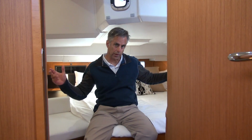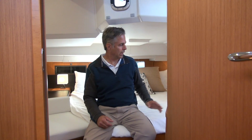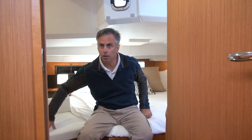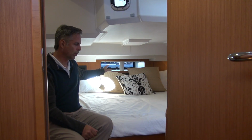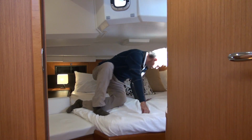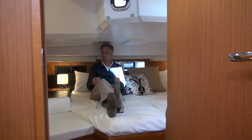The aft cabin of the 44 DS is full width. It's probably the largest berth that we have in anything under probably 50 feet. It has a king size berth. It has a seat on either side. It has sitting headroom all where I am right now. Up further, it's actually set up so you can lean against this and read a book.